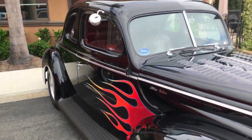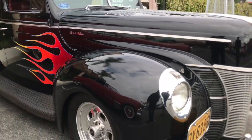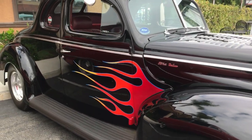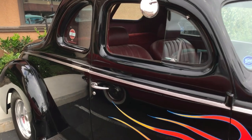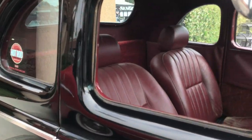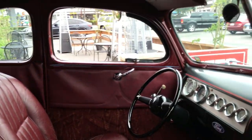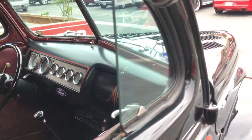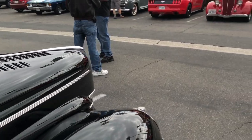A little Ford Deluxe here. Nice little coupe. Weld wheels. Flame job. It's got high backs in it. So this one's built to drive too. Very clean. All right, and I think that's about the walk here.